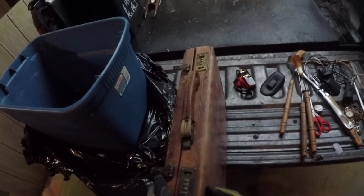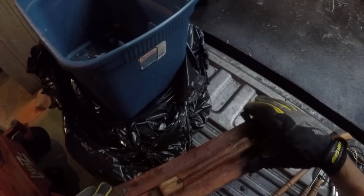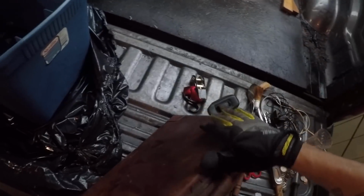See if there's any hidden money. Just a little briefcase. Pretty old. Not gonna keep it, it got wet. Alright. Look at all that money. Oh, there's more. A little pumpkin. Some more money. A little air freshener.